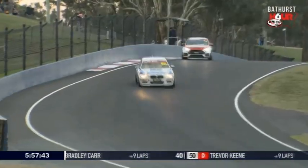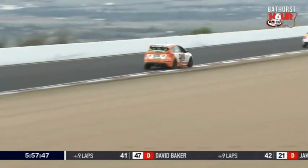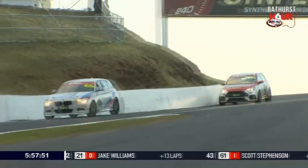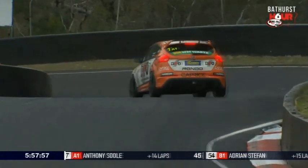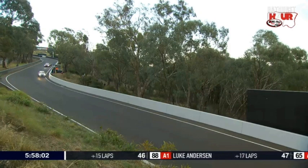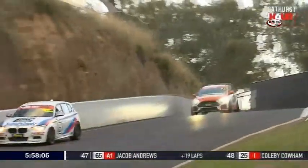He's reeled him in a little bit. He's reeled him in a little bit more. But will he be close enough to have a go at the elbow? That's the only place I can think of. He's just going to have to send it down the inside and then hope that he can hold on down Conrod Straight. But I don't know if he's got enough. The only benefit now, if anything, is he's going to have a little bit of a slipstream coming down Conrod Straight, so it might just help the top-end speed ever so slightly for Chaz Mostert.